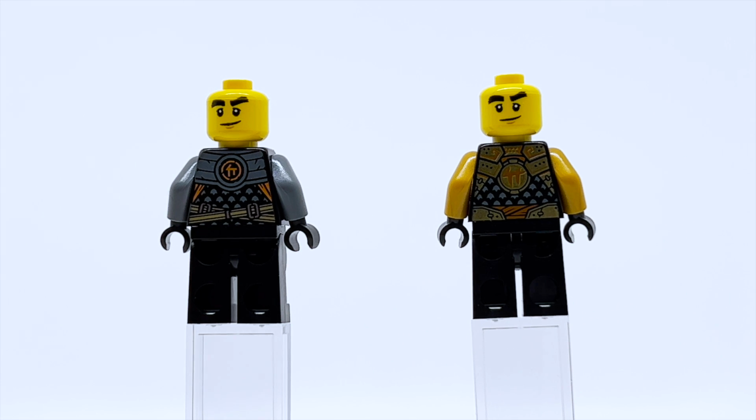Back torso print on regular Cole is pretty good, not as good as the front torso print. I think the top bit up here looks kind of weird. I get they're going for that armor continuing around the back, but to me that more looks like a puffy jacket, and that doesn't really fit as well. But obviously most of the time that's covered up by the armor, so I don't really mind that.